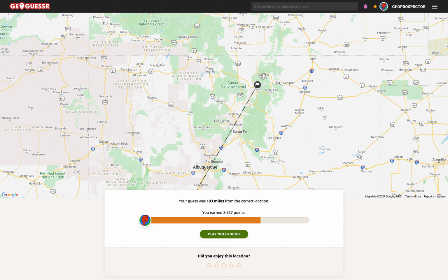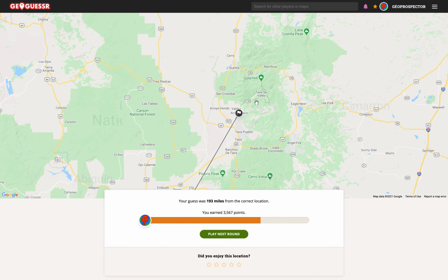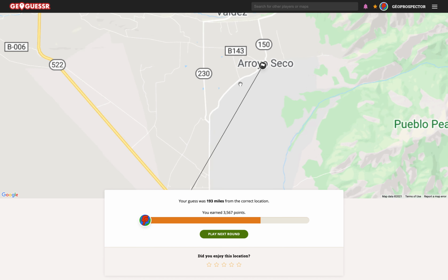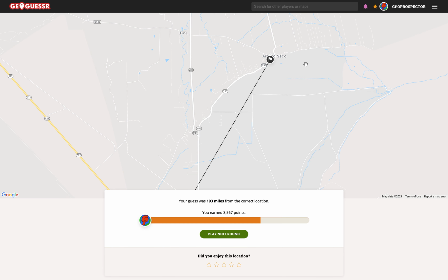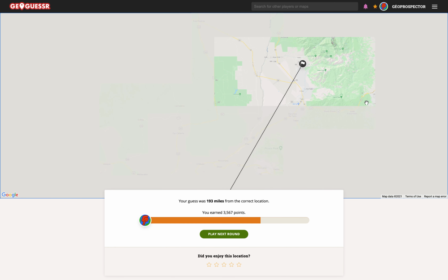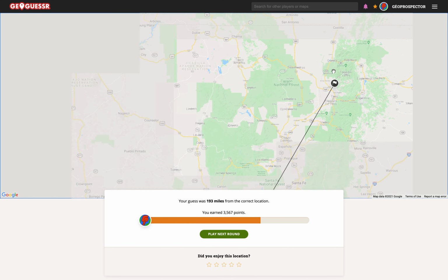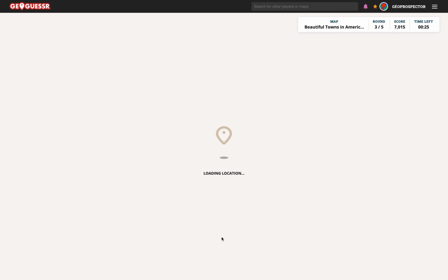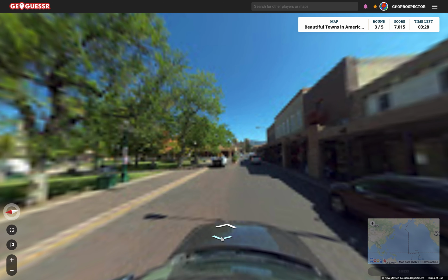Very good. Okay, so we were actually up in... Oh, and there is Taos, which I think we saw a sign for, but we weren't quite there either. We were in Arroyo Seco. Arroyo Seco. Okay, very good. And there are the mountains that we were looking at before. So should have looked a bit further north maybe, but bit of a better round, that one.